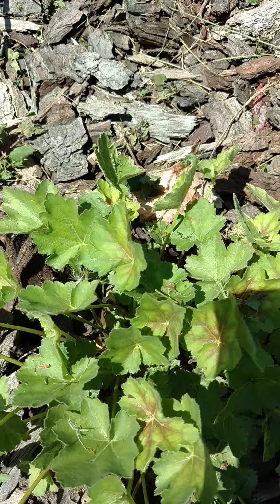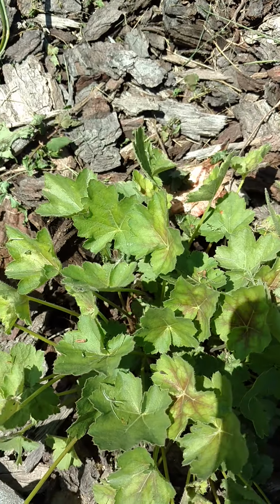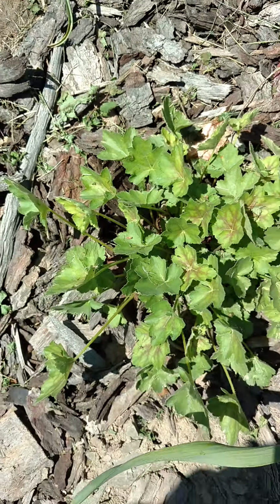They look like pine needles or something. This is a coral bell. This gets tall stalks on it with little pink flowers or white ones.